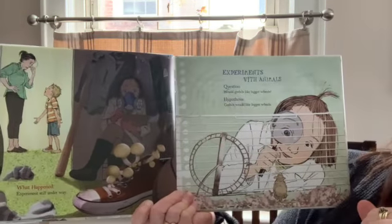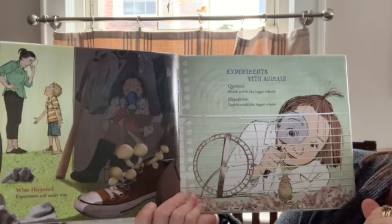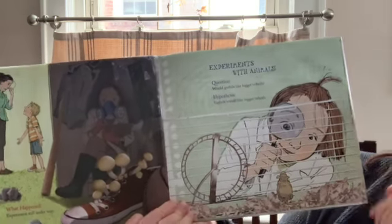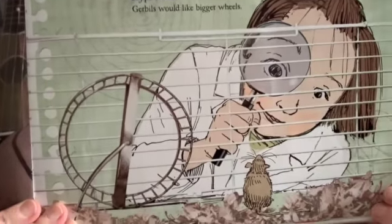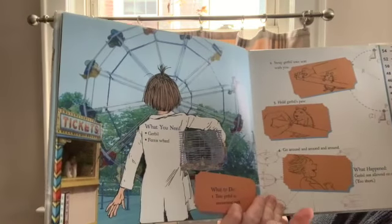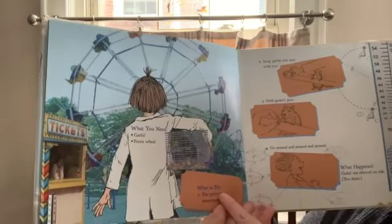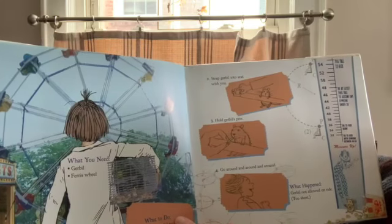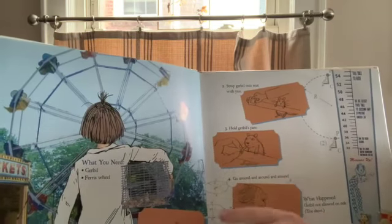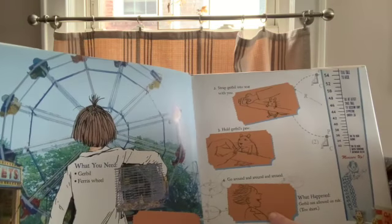Next experiment, experiments with animals. Question: would gerbils like bigger wheels? Hypothesis: gerbils will like bigger wheels. Probably. There's her gerbil. What you need: a gerbil and a Ferris wheel. What you do: take gerbil to the amusement park. Strap gerbil into seat with you. Hold gerbil's paw. Go around and around and around.